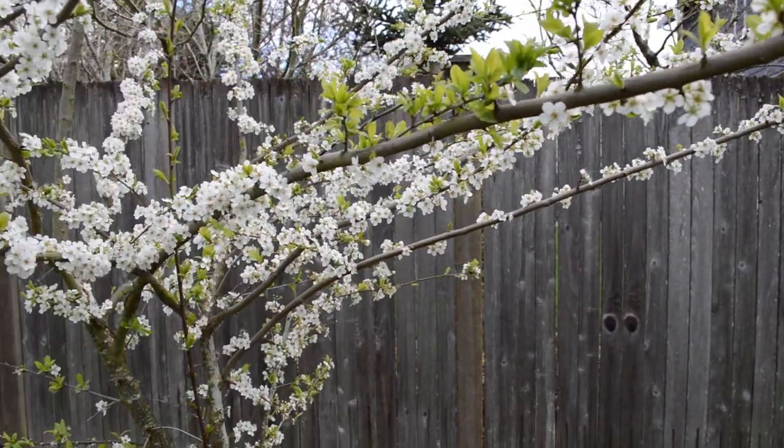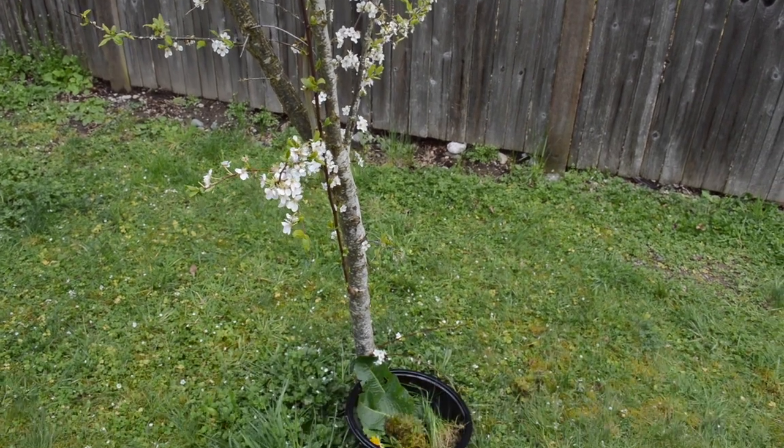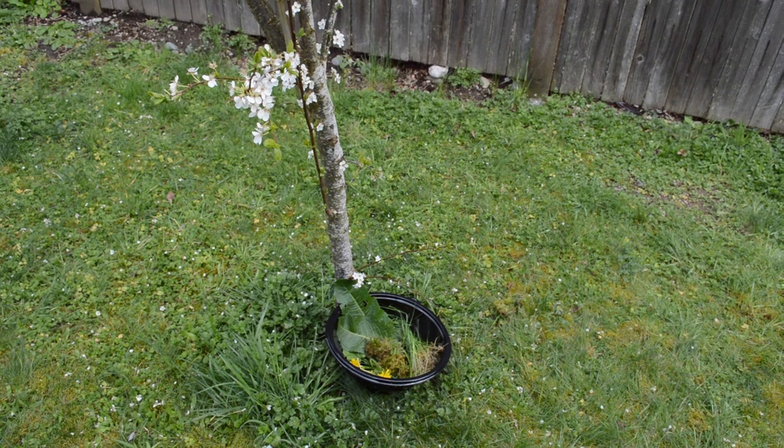I found the perfect spot to set up my bowl of nest materials, right under this tree. Do you see it? I'd love to see pictures of your bowls and where you set them up in your yard.